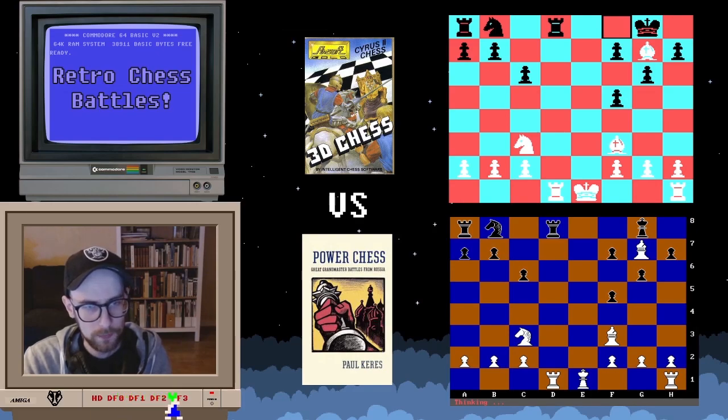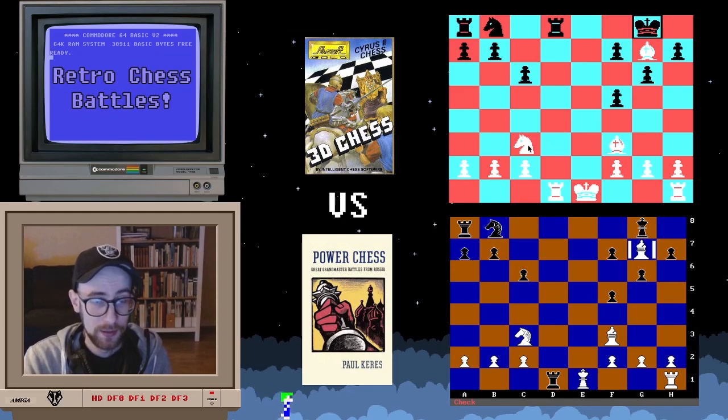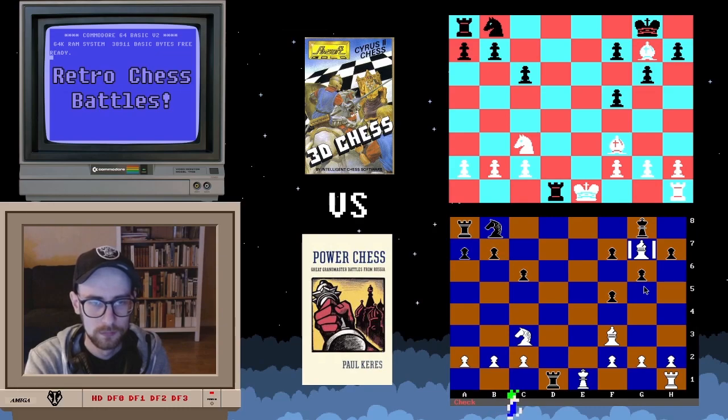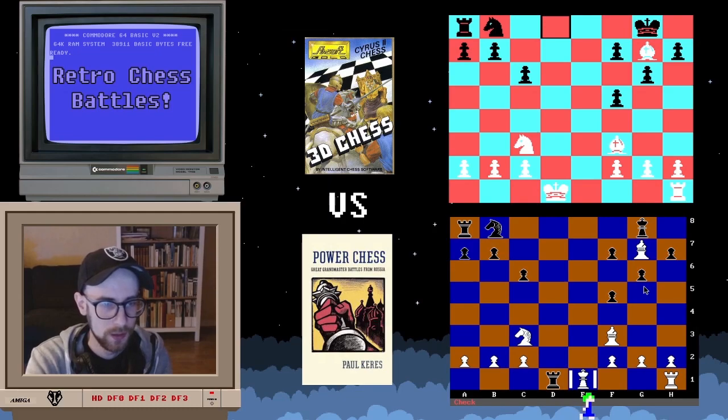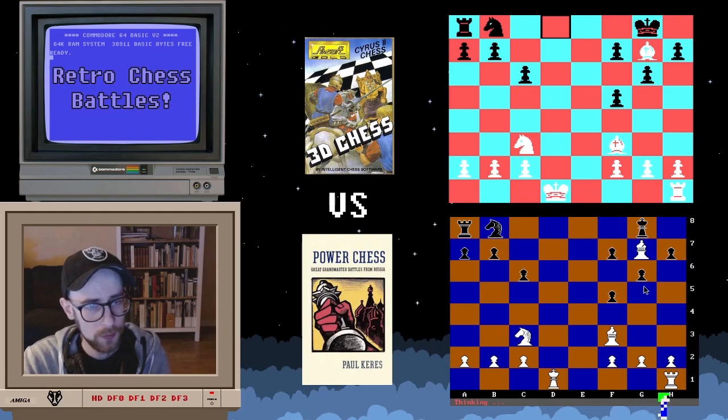PowerChess is debating with itself whether it should take with the king or not. It doesn't. Oh, so I feel like... Oh, that's an option too, I guess. Go for the rook trade first. Takes back with the king, okay. It's not able to castle anymore, is Cyrus. But I guess without the queens on the board it's not a huge problem.